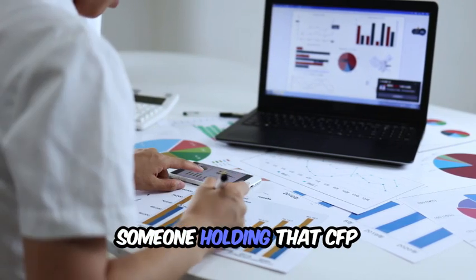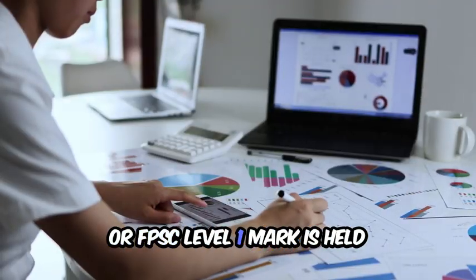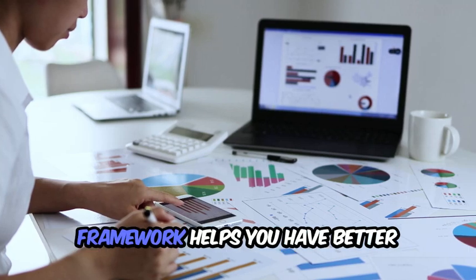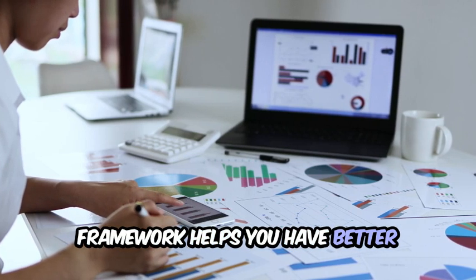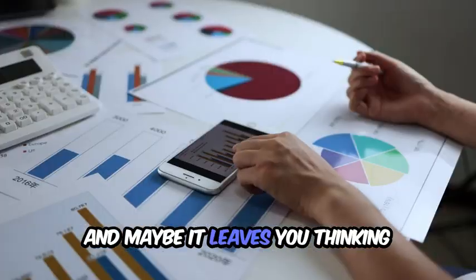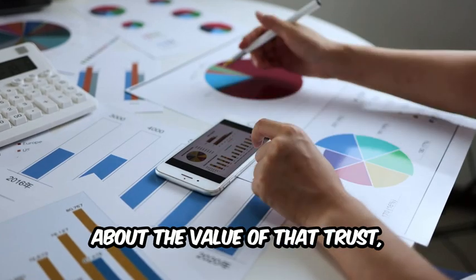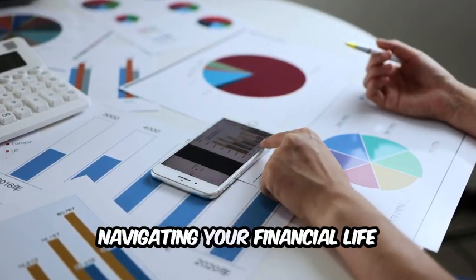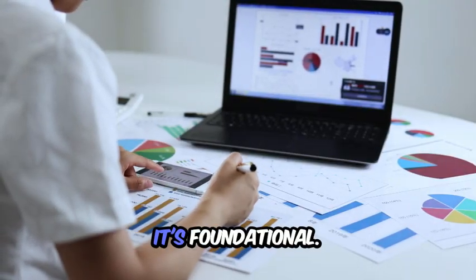Knowing that someone holding that CFP or FPSC level 1 mark is held to these high standards. Hopefully, understanding this framework helps you have better conversations with your planner and feel more confident. Definitely. And maybe it leaves you thinking about the value of that trust, that assurance of professionalism and ethical commitment when you're navigating your financial life and choosing who to guide you. It's foundational.